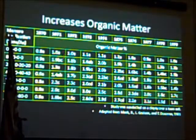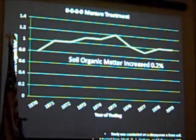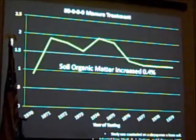And our organic matter numbers are going up, and we'd expect that with the addition of organic matter to the soil. But over time, those numbers went back down. So with the no manure treatment, they started out in 1970 with 0.8% organic matter, and it went up a little bit, went back down, and kind of stayed level, increasing about 0.2%. Now with the 80 tons that first year, they had a big boost in organic matter, they almost doubled it. But over time again, it went down.